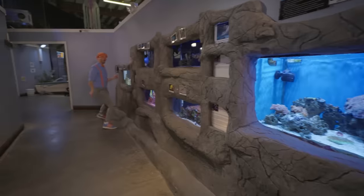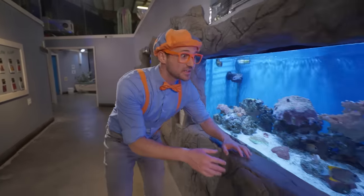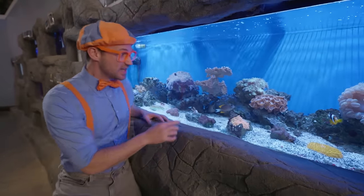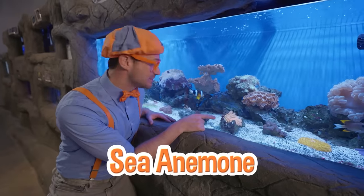Wow. Whoa, look at all these tanks. Wow, this is so cool. Ooh, and look at this one. It's really big and bright and vibrant. Yeah, do you see that? Yeah, that orange thing? That is actually a sea anemone.